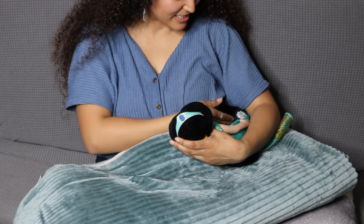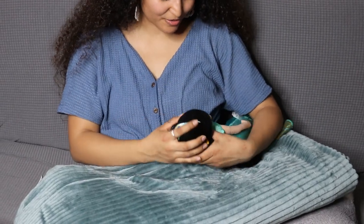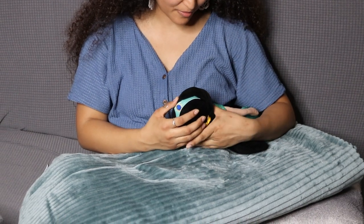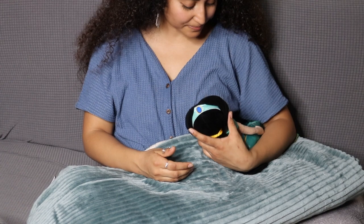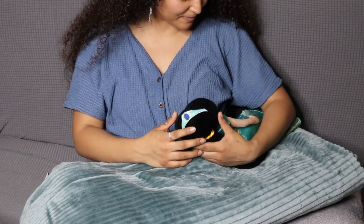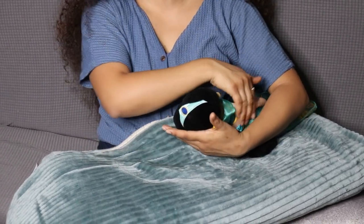Now that your baby is safely tucked in beside you, you want to cup their head with your hand and support their neck to bring them to breast. Also, make sure that your arm is supporting their back.